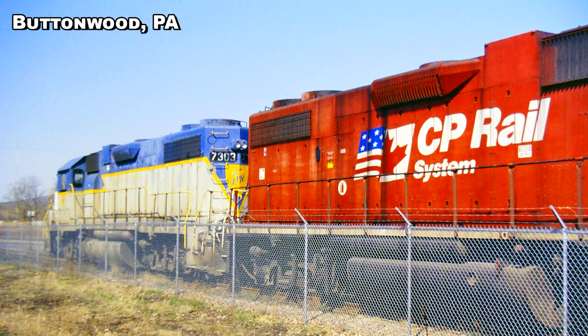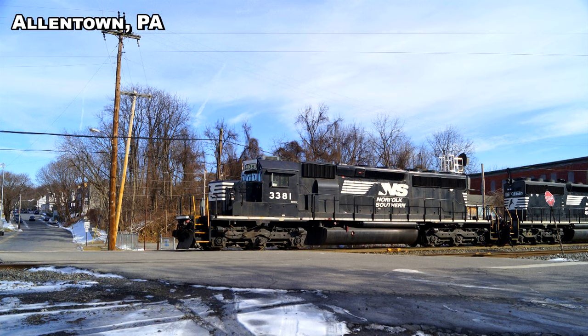Even though EMD first introduced the GP38-2 in 1972, this diesel-electric story actually begins back in the mid-1960s. It was during this period that railroads were replacing their aging fleet of first-generation diesels in mainline service with fewer, but larger and more powerful units. However, these 3,000 to 3,600 horsepower monsters were unsuitable for use on many secondary jobs for which the earlier F units and GP7 and 9s were well suited.